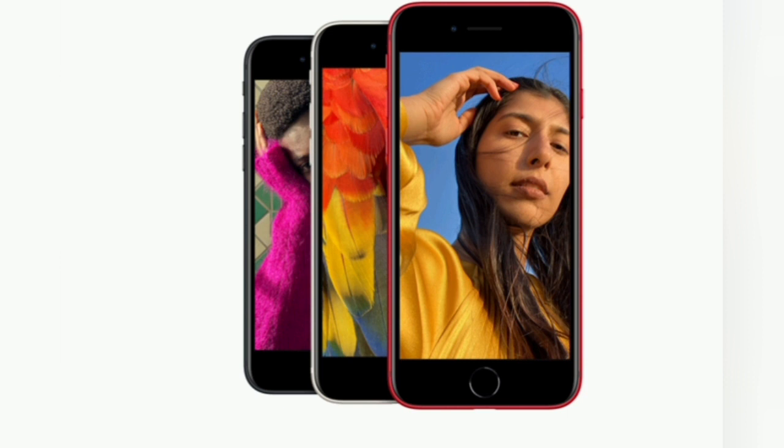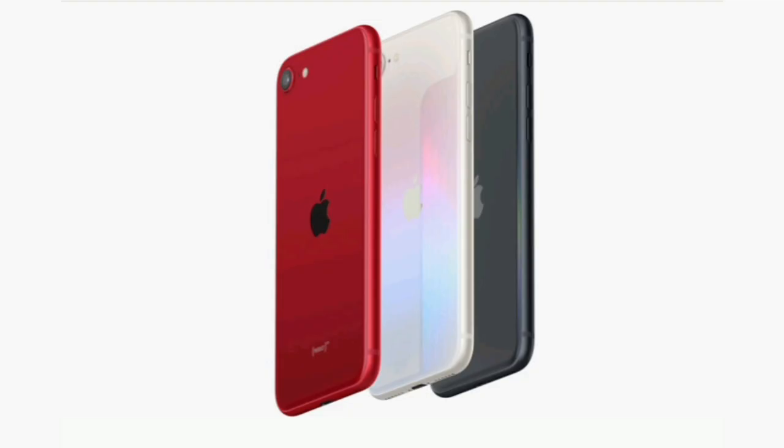The iPhone SE 2022 has the same hardware as the iPhone 13, but doesn't run as fast. The Geekbench listing shows that the new budget iPhone runs the latest iOS 15.4 out of the box.